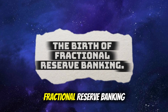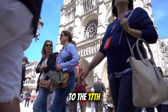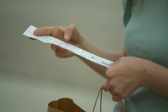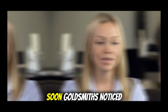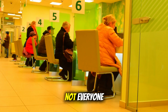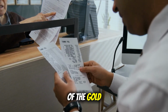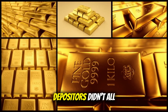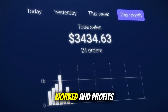The birth of fractional reserve banking. To understand how this started, we travel back to 17th century Europe. People stored gold with local goldsmiths for safekeeping. In return, they received paper receipts, early versions of banknotes, which could be traded instead of carrying heavy coins. Soon, goldsmiths noticed something interesting. Not everyone came to withdraw their gold at the same time. So they began lending out some of the gold, issuing extra receipts, and charging interest. As long as depositors didn't all demand their gold back simultaneously, the system worked, and profits rolled in.